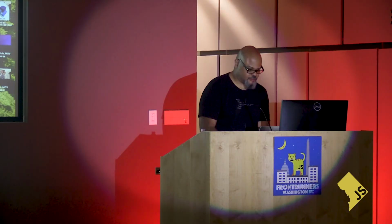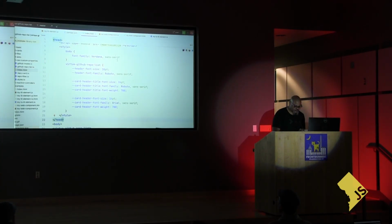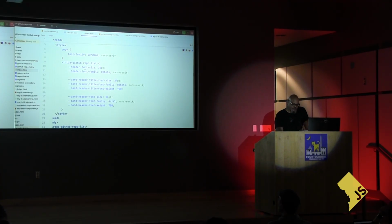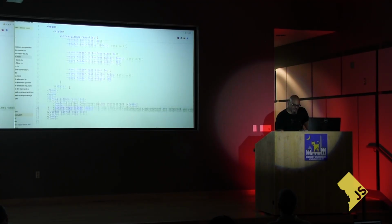So very exciting. The way this code looks is like this. So the HTML, I will zoom in again, looks like this. Okay, so I've got two modules. One is the GitHub repo list, which is the main component, and then there's a filter. I'm using CSS properties, another standard, which is now finally getting a lot of traction. It's been around for a while though. So basically, for my component, these are the properties I want for the CSS to render it. Inside here I have my component, and inside of it a header, and then another component called the Virtua repo list filter, where I can put in different topics. Okay, so this is what we have.